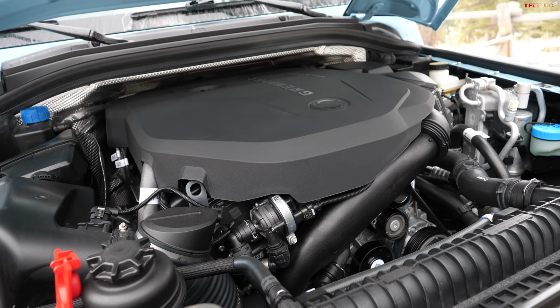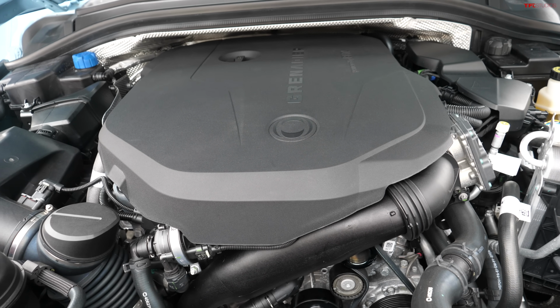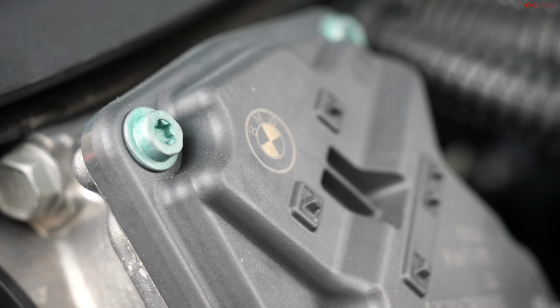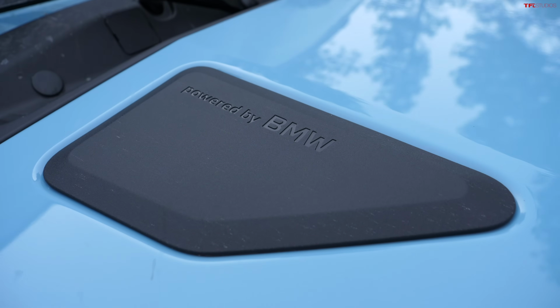It also comes with a BMW 3-liter turbo, basically the same one that's in the Supra. Yeah, straight 6, ZF 8-speed transmission. Kind of odd to put it in an off-roader, but why not? They really aren't trying to hide it. It says powered by BMW on the top of the motor, and even if you don't pop the hood, it says powered by BMW on the hood itself. I think that's a good thing.